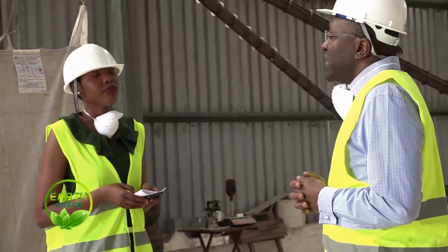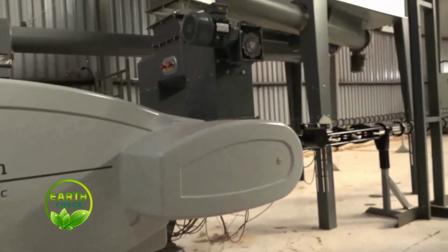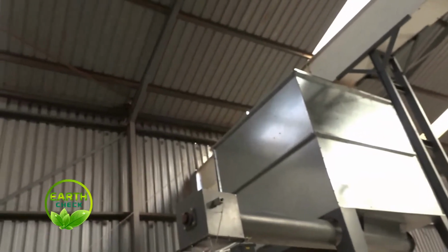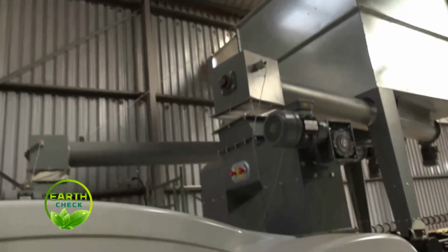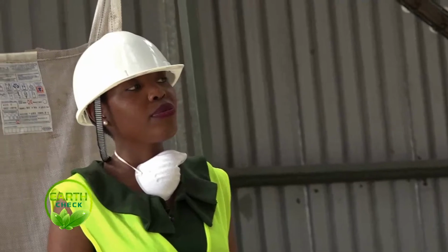I also was able to get additional funding from ICDC, who also support new industrial ventures. And furthermore, I'm also being supported by Equity Bank. Equity Bank have been supportive not only in financing innovations and innovative ideas like this, but also in encouraging their own clients who are in other sectors to use products like this instead of deforesting our forests.